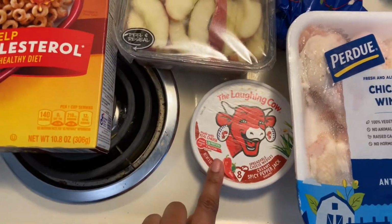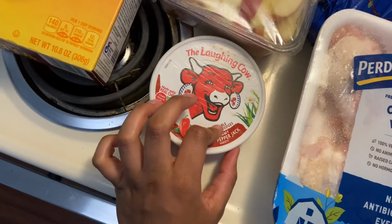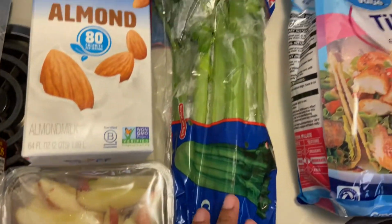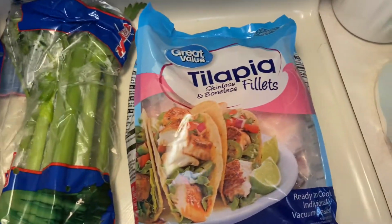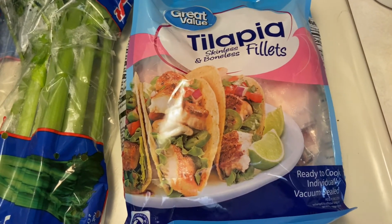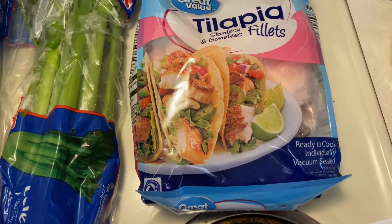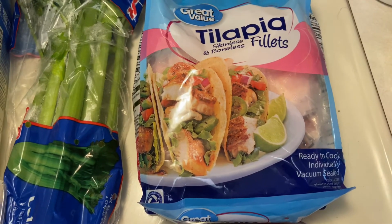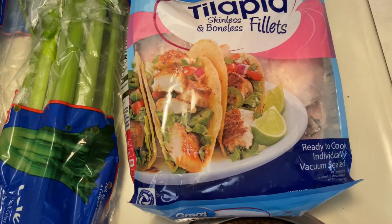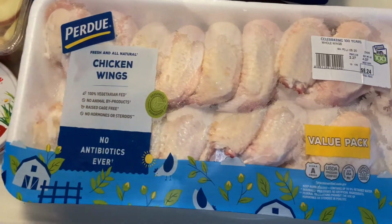I have some Laughing Cow cheese, spicy pepper jack. This is honestly my favorite, but then again, I can't say it because this is the only one that I have tried. Then I have some celery for my rice. I have some tilapia fillets. Y'all, I have been craving tilapia. I do not know why, but I've been wanting some, and I finally got some after like 3 weeks of craving it. And I know I could have got fresh, but I didn't. I got frozen, okay? And then I got some chicken wings for lunch / dinner, rotating.